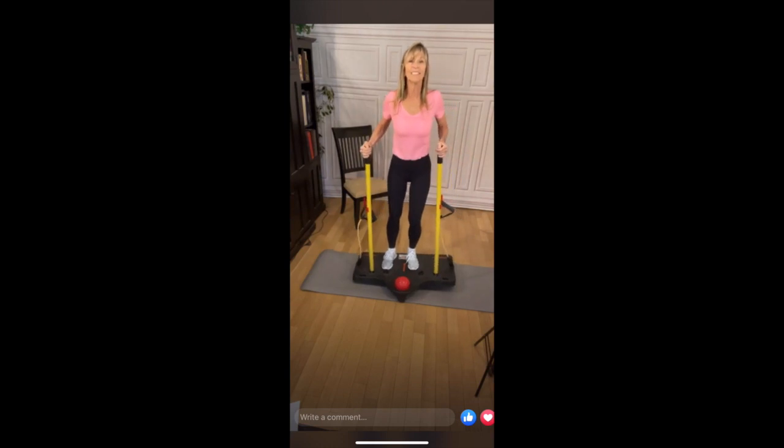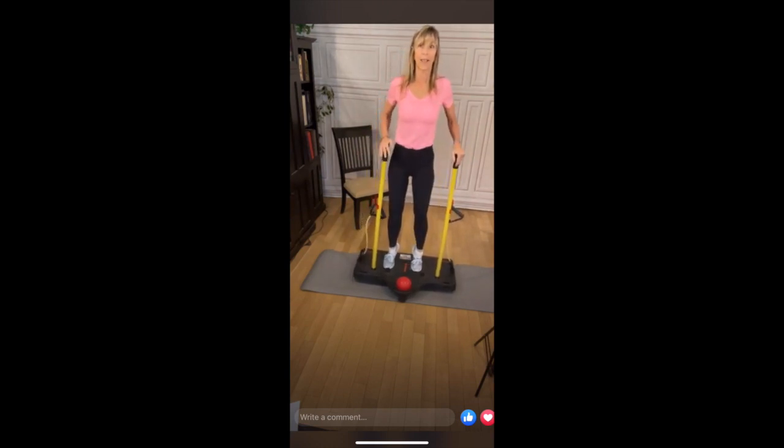Good job. Feet together. All right. Calf raise, hold. Oh boy. Stay tight, stay high. Now if you want to be on the floor for this, you can.